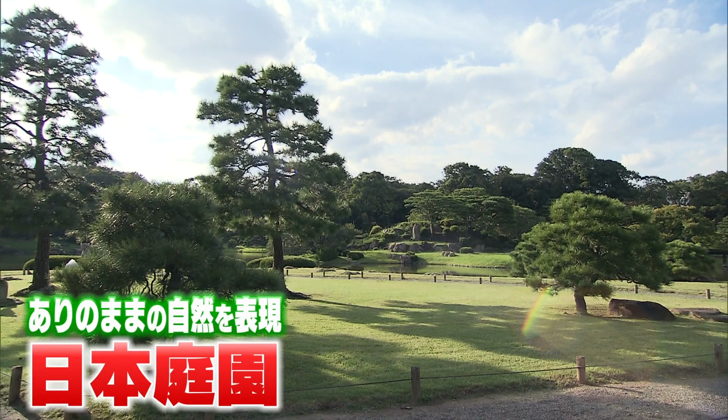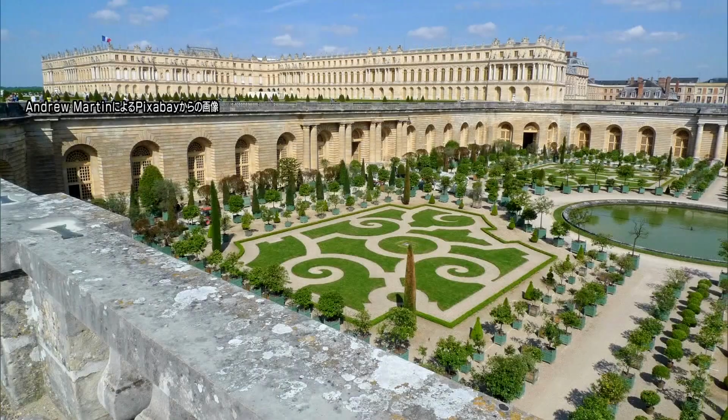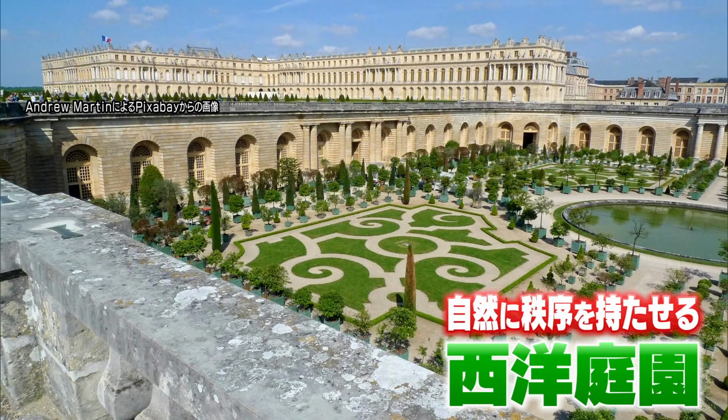Japanese garden, using irregular arrangements close to actual nature, is very different from the Western garden, which often gives order by touching up.